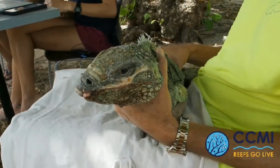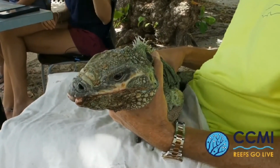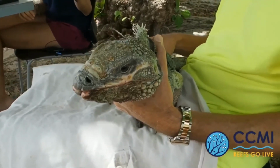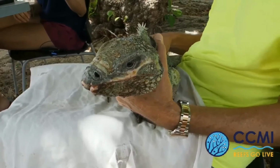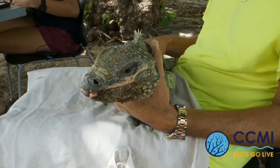Now, I just want to say to everybody at home and at school who is watching, the reason that we are handling this wild animal is that Nobs has recently had surgery and is under the care of the Department of Environment. He's being handled so that we can feed him and give him his medication so that he can recover. So right after this, we are going to give him his medication. So it's very important that you don't handle wild animals.